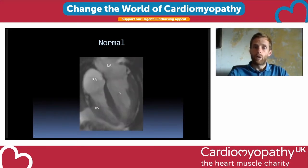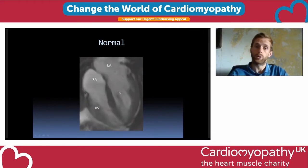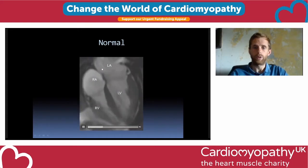This is an MRI scan of a heart, and this is at least near normal. This is my heart, and we're going to try and talk through it so that we can look at the comparison of normal to cardiomyopathy. In this picture, the light grey represents the blood inside the pumping chambers of the heart. And you have 4 chambers.